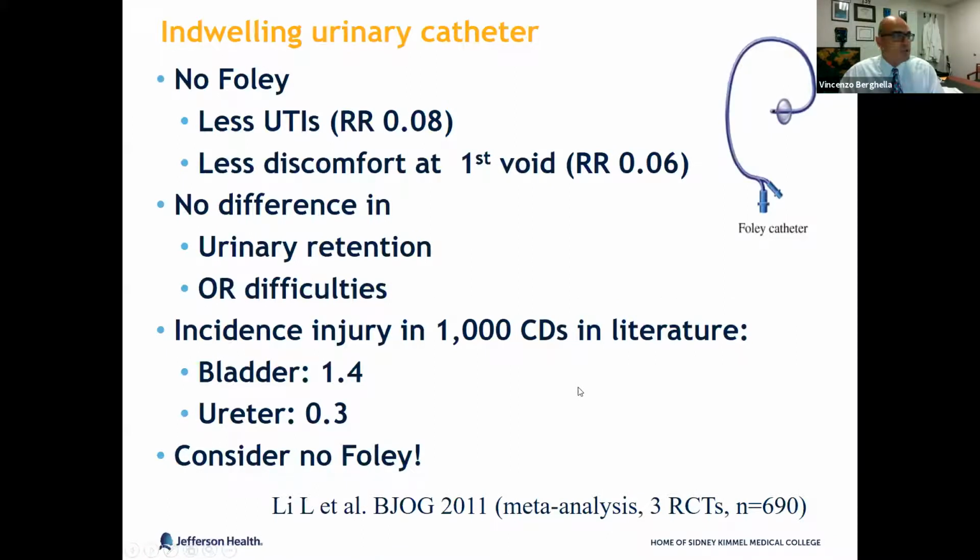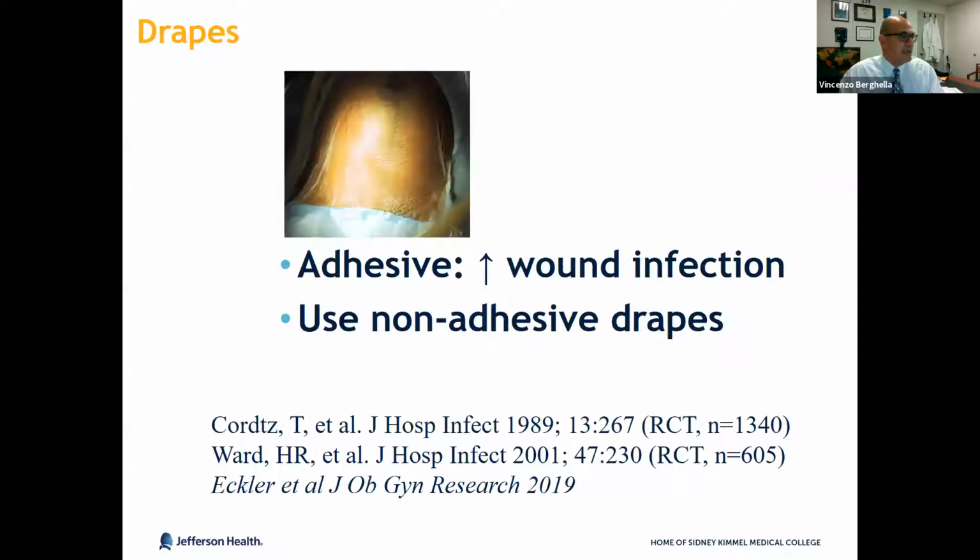You could also consider not putting a Foley in. There are randomized studies on this issue, and I think a lot of us are reticent and still put the Foley in patients during a C-section. If you put it in, you should take it out right away, as we'll discuss later. But I think that some people around the world are beginning to follow this evidence and not putting any Foley in, especially if it's a primary C-section and you don't think there's going to be any scar tissue.